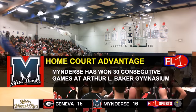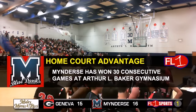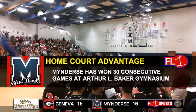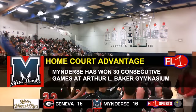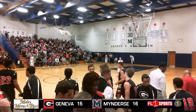Can really tell Geneva's really up for this game. Every basket, their bench is up cheering. Well, you knew they would be. I mean, you get off to the 3-0 start, and not only losing those four games the last two years to Mynderse, but the way that they've lost them, just some heartbreakers. Yeah, no doubt. I think they kind of feel like they owe Mynderse.